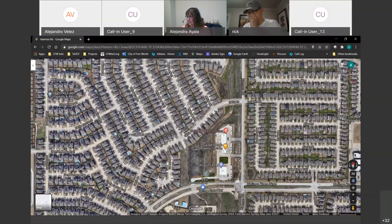Yeah, this is Dana Schumar, the design engineer. Yes, that's correct. There's going to be a five-lane undivided section from the frontage road up to Presidio Vista. It will be a turning lane? Yes, a center turn lane, yes. Okay. There won't be a raised median.